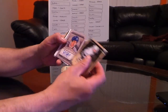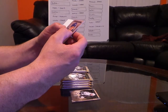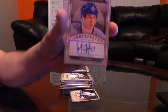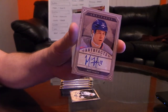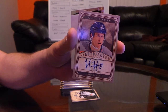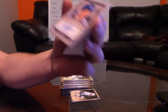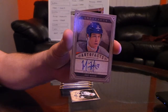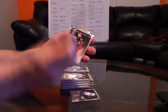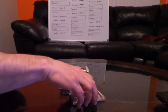We have a base card and we have a first signature. It's for the New York Islanders. It's an Autofect card of Matt Martin for the New York Islanders. The New York Islanders drew a blank. So anybody who's interested in that card, feel free to contact me on eBay. And we have a decoy, and a base card and a base card.